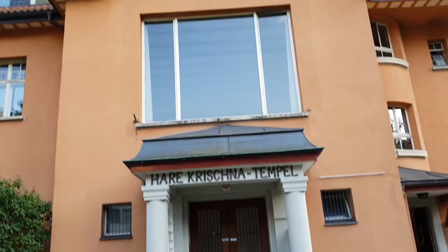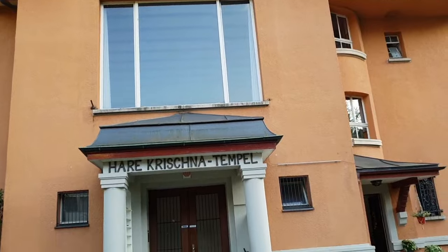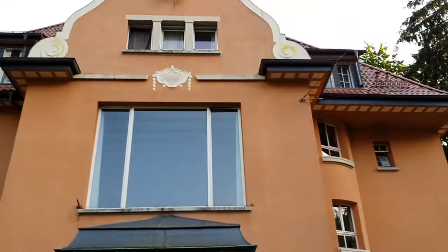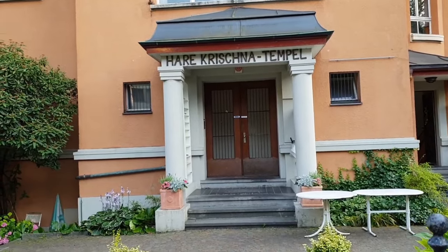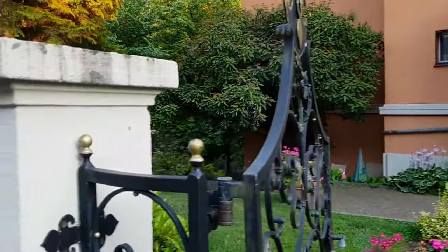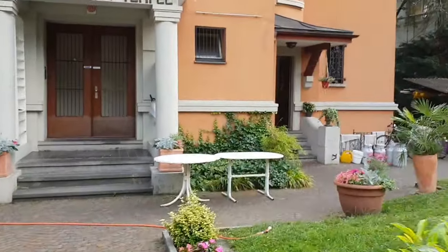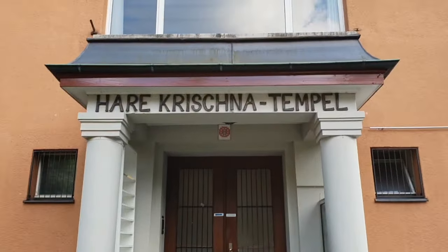There's a Hare Krishna temple written on top of the door on the arch. The address is 54 Bergstrasse. That's where the Hare Krishna temple is in Zurich. Okay, let's get into the temple now through these main doors.